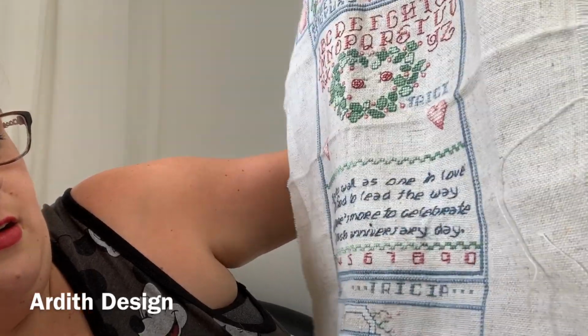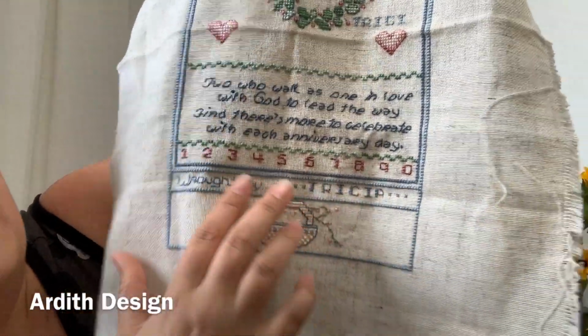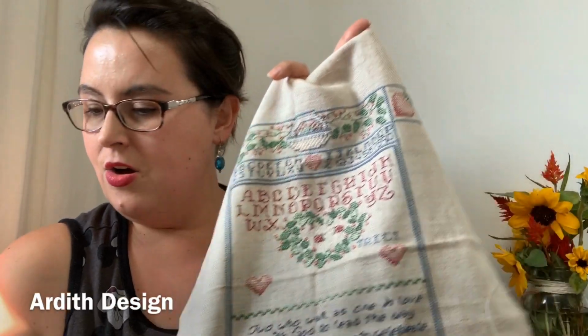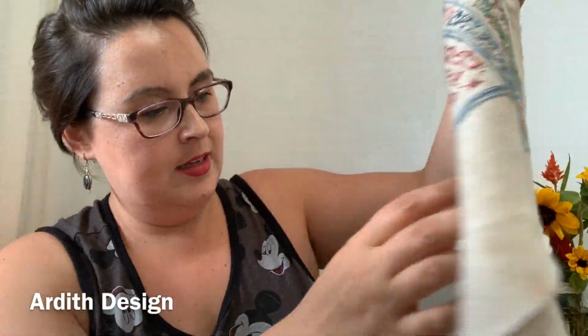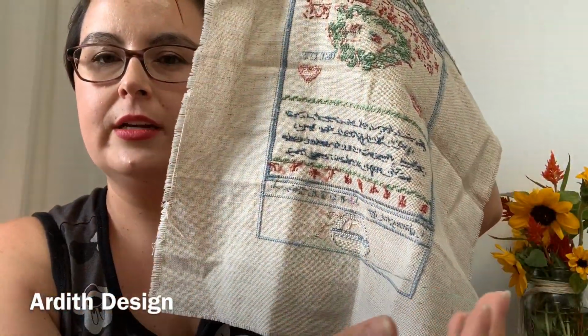And it's got a verse, and it looks like Trisha started this. It's got a basket, all the things. Okay. The back is pretty. Oh, I think that's where that stray DMC is coming from here. Yep.